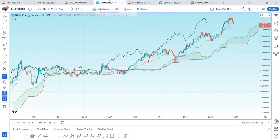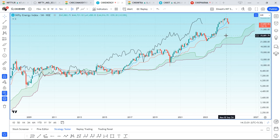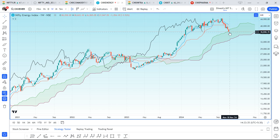The next one, the energy index. You can see in the energy index again in the monthly a flat baseline. Now this flat baseline is something those who know Ichimoku are aware of, or those who are learning are observing it. A flat baseline stops the trend, whether it is an uptrend or a downtrend. It pulls prices towards it, magnetic impact, and that's what it has done. You can see actually from August the energy index started underperforming the market because of a flat baseline in the monthly. Weekly has just penetrated the cloud out here, very, very close to the June 4th fractal out here.